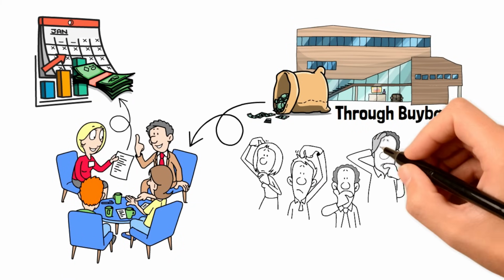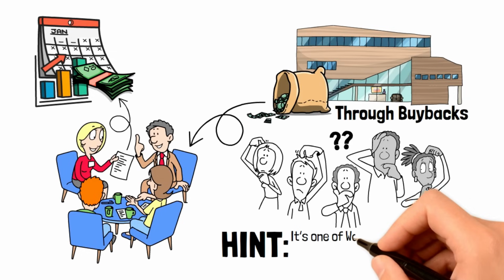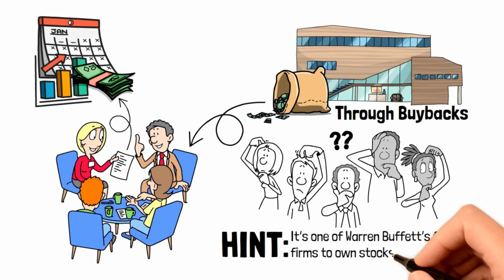And would you like to guess one of the companies that excels in this area? Here's a hint. It's one of Warren Buffett's favorite firms to own stocks from. Yep, you guessed it, Apple.